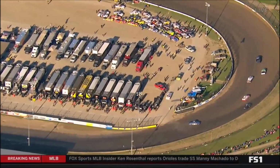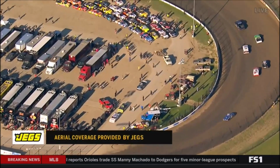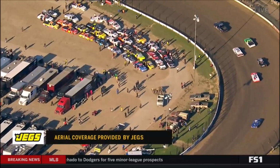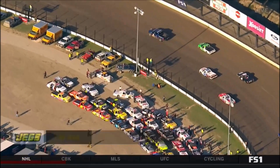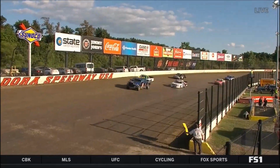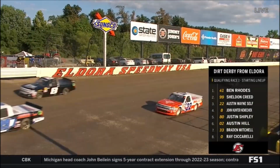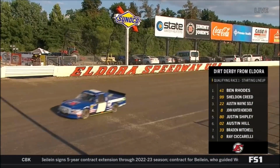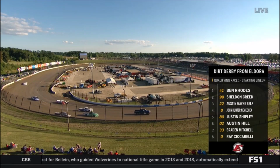Aerial coverage tonight for the Dirt Derby provided by Jegs. And what great views too, Vince. Look at the trucks staged down in the infield, the huge crowd up on the hill, the packed grandstands. This is an event that is just perfect for NASCAR Camping World Truck Series racing here on a Wednesday night, and I'm so thankful FS1 is here to bring everybody all the action.